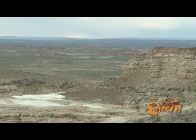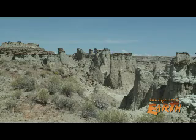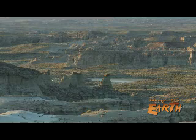Here in Adobe Town, if we protected all of Adobe Town and all the other proposed wildernesses in the Red Desert, it would be about 15% of the public lands that would be off limits to oil and gas drilling. And it's the 15% that has the lowest potential for oil and natural gas production.